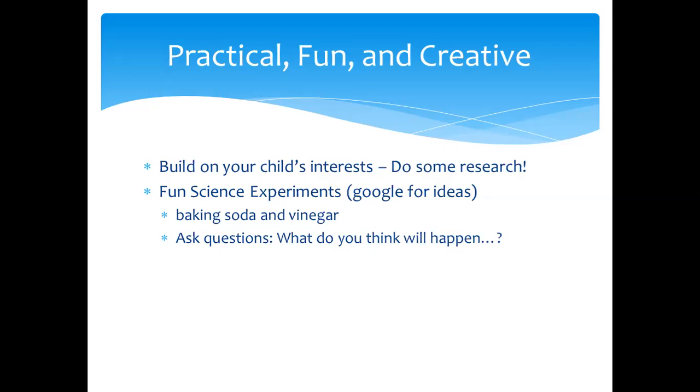But when you're doing those types of activities, ask questions to your child every step of the way. So what do you think will happen? And not only does that engage them, but it gets them thinking and making predictions, and then they get to find out if they were correct. And I can assure you, even if they didn't make the right prediction, if it's a fun experiment, they're still going to be excited about the result.